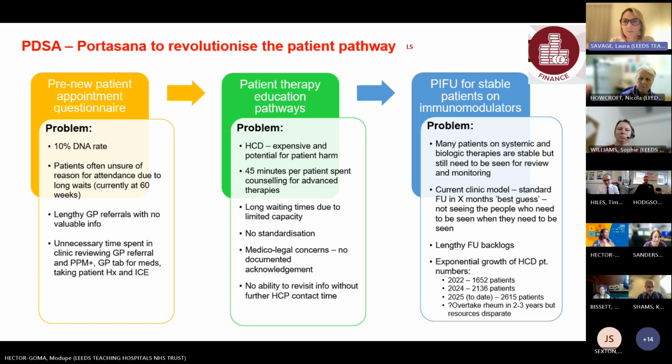And then the third use of using Portasana would be to move on to a PIFU model for our stable patients on immunomodulators. So our current clinical model is based on standard follow-up in X amount of months. It might be 3, 4, 6 or 12 months. It's a best guess. So as a consequence of that, we're not seeing the people who need to be seen when they need to be seen. And of course, we then have lengthy follow-up backlogs.